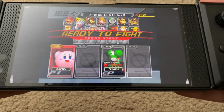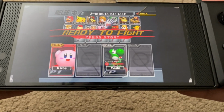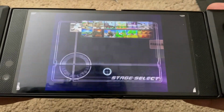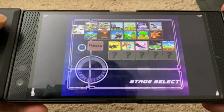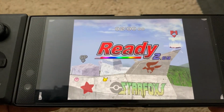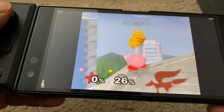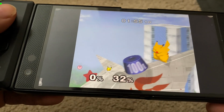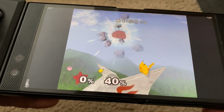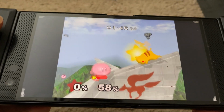That's Pikachu here, maybe. That's Pikachu. Oh yeah, this is a classic stage. Star Fox. Yeah, it's been a long time since I played this game, but I also used to play it a lot with my friends in university. Oh yeah, there's some slowdowns, but it's playable for sure.